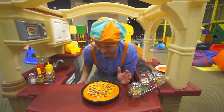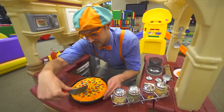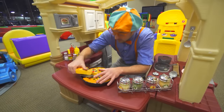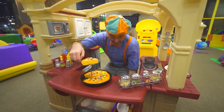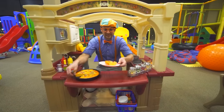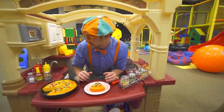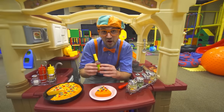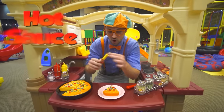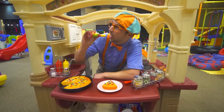That looks so tasty! Alright, let's take the spatula. Cut the pizza out. Ooh, look at that piece of pizza for you. All right, perfect. There you go. Oh, it's so hot. Just came out of the oven. To make it even hotter, we should put some hot sauce on it. Oh, but before we put some hot sauce, let's try it out.